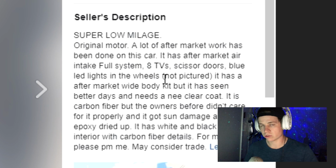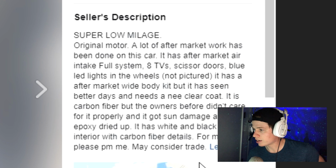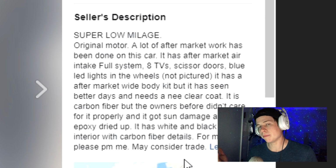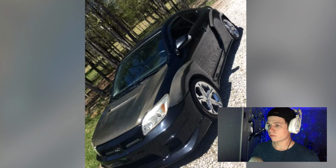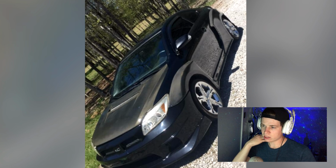Clearly, because obviously it's a race car, it's hitting the track, and shit gets beat up after a while. So when it's a race car like that, it is carbon fiber, but the owners before didn't care for it properly, and it got sun damage and the epoxy dried up. It has white and black leather interior and carbon fiber details. Again, it's real carbon fiber, which, that's not a racer mod alone, but putting all of this money into your exterior to make it look cool.